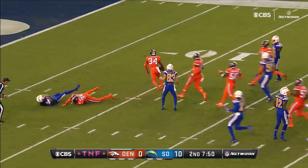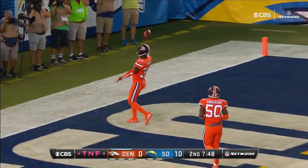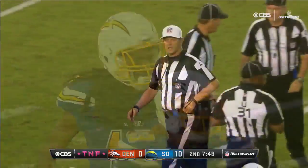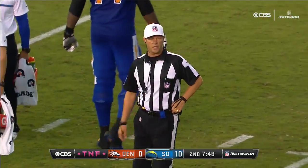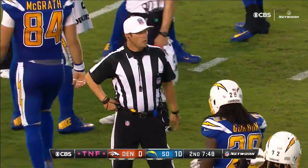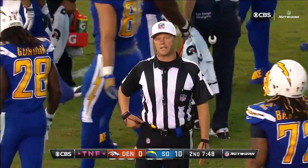Benjamin. He may have touched it. It is picked up and taken into the end zone by Parks. See if he touched it. The ruling on the field was the ball was not touched by San Diego. It was recovered by Denver. It'll be 1st down and 10, San Diego.